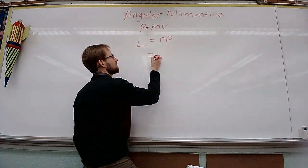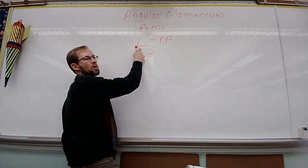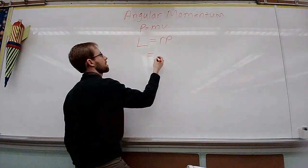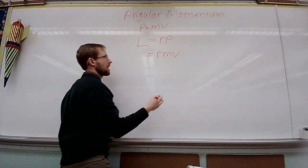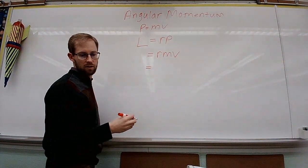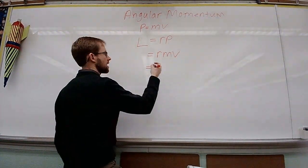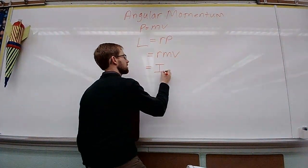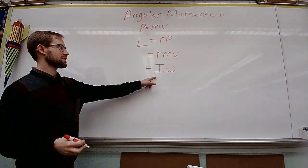I thought P was momentum. It is. But L is angular momentum. Oh, okay. Yep. So you can rewrite this as RMV. Another way of rewriting this would be I omega, actually. So I know, right? Where does this come from?